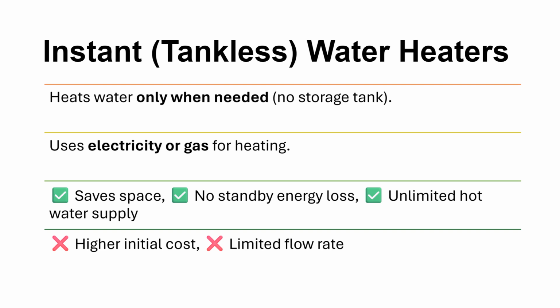Now let's talk about instant or tankless water heaters, one of the fastest growing systems in today's market. How it works. Unlike traditional heaters, these don't store hot water. Instead, they heat water on demand, as it flows through a high-powered electric or gas heating unit. Where it's used. Ideal for small apartments, kitchens, hotel rooms, and locations with limited space, or where hot water is only needed occasionally. Advantages. No storage tank needed. Water heats only when needed, saving energy. Takes up little wall space, instant hot water, no waiting. Things to consider.